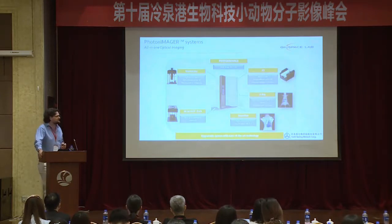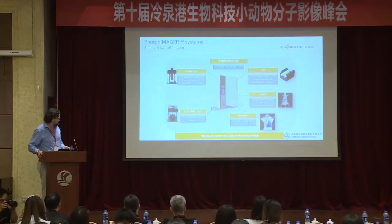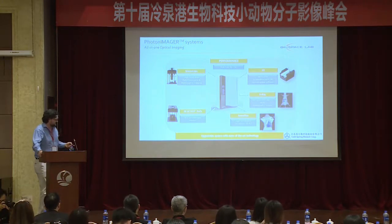So I mentioned that our systems are modular, and here I'm going to talk a bit about the modules. The standard system will allow you to do up to 10 mice in bioluminescence and fluorescence, but you can also add capabilities such as the 3D module, the X-ray, the tomofluorescence, and the high-resolution macrolens modules.